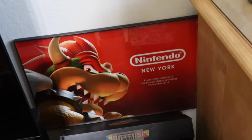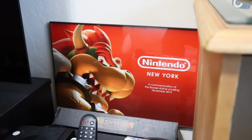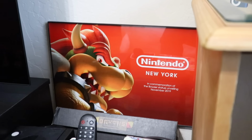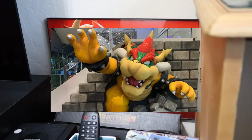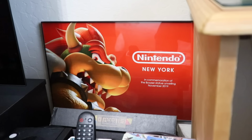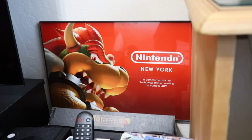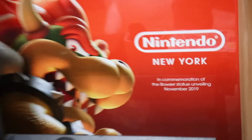And on the other side, oh, I'm not proud of how much I paid for that poster. I think I paid like $50+ for this poster because apparently at Nintendo NY they were doing an unveiling of the Bowser statue and they gave these out to everyone who attended, to the first 100 people. And I wasn't in New York at the time, so I just eBayed it. Even though there's only 100 made, I don't know if this is gonna become a collector's item.